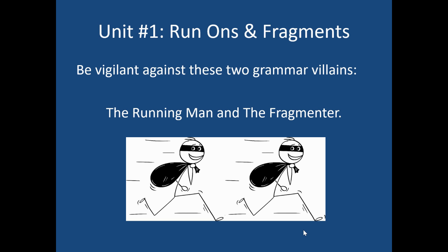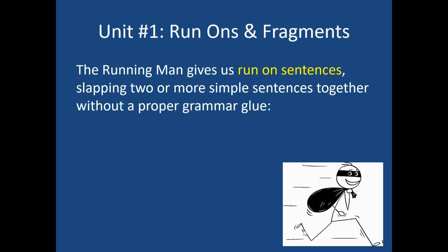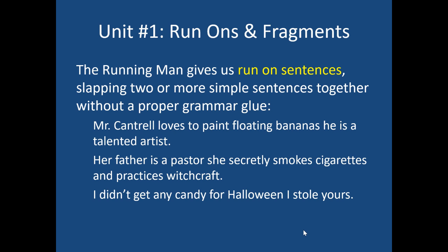The last thing we'll take a look at is being vigilant against these two grammar villains, the running man and the fragmenter. So the running man gives us run-on sentences, which is when we slap two or more simple sentences together without proper grammar glue. So examples: Mr. Cantrell loves to paint floating bananas. He is a talented artist. Well, there's all kinds of ways of fixing this. One way is making it into two separate sentences.